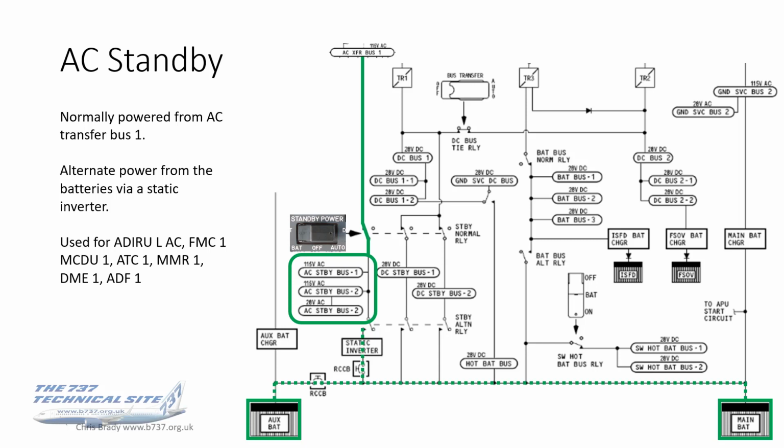All right. So with that in mind, the AC standby buses, because there are AC and DC standby buses, so the AC standby buses are normally powered from AC transfer bus 1. The alternate power is from the batteries through a static inverter, because obviously the DC has to be converted back to AC, so it goes through a static inverter. The services from the AC standby buses are things like the left ADIU, FMC1, MCDU1, ATC1, the multi-mode receiver 1, DME1 and ADF1. So this is all essential kit, which is why it's backed up by batteries.